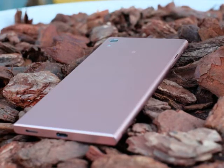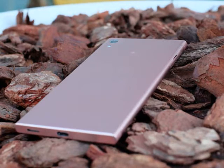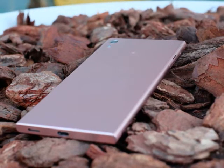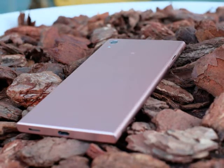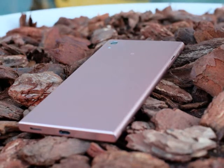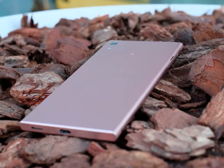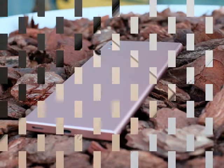Although we don't know the price of the XA1 Ultra yet, we're led to believe it will be firmly in the mid-range bracket. This makes sense, as we know that the standard XA1 will arrive in the US for $300. There aren't many mid-rangers with screens of this size, so the XA1 Ultra might well fill a gap.